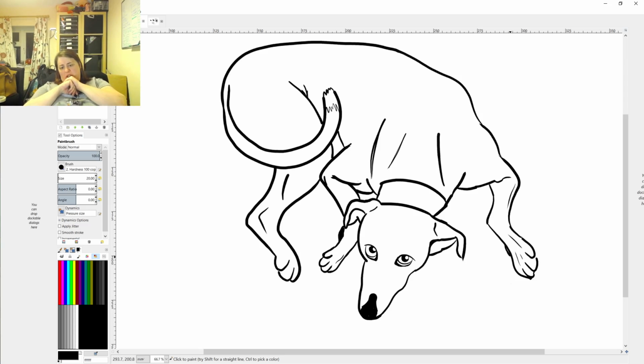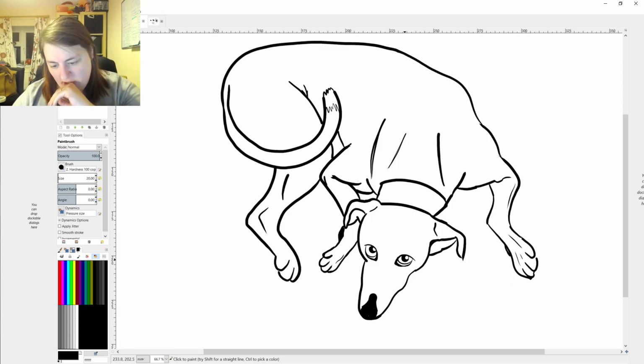Can I fix that eye? Does it need rotating maybe? Maybe. Is that the eye that I already redrew twice? I feel like if it had a line that was more like that, it'd be better. No, although that did actually look pretty good.